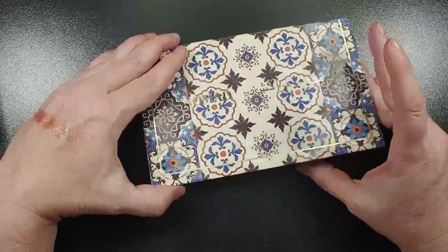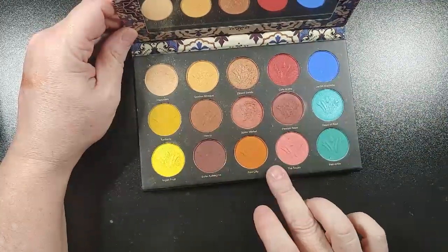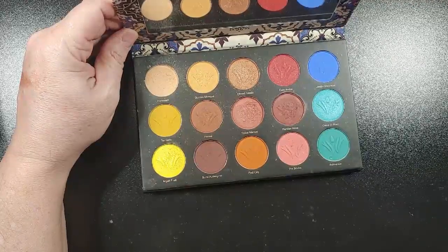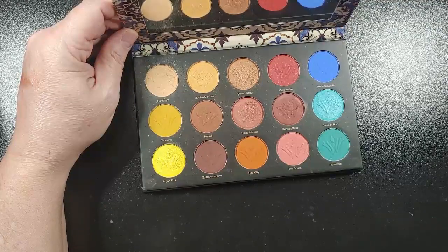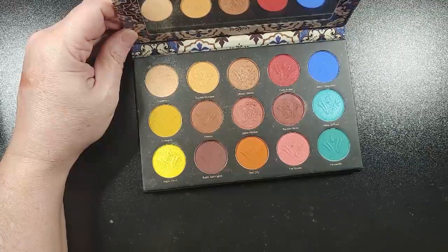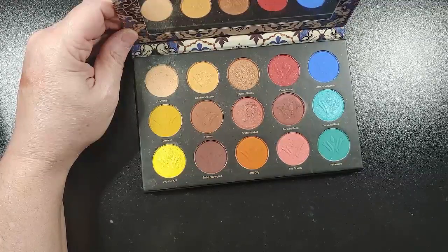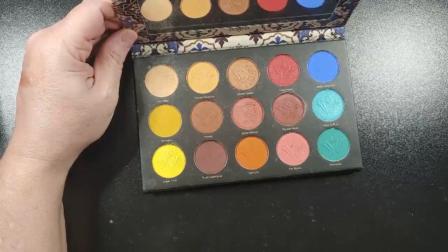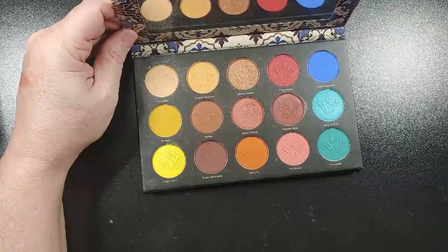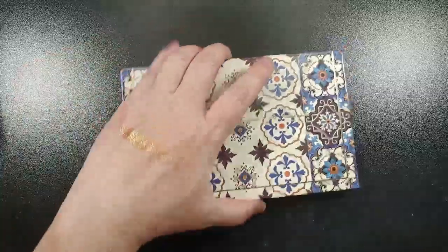But this is the Marrakesh, and this is probably my most used Nomad palette, just because of all the browns, because that's my kind of go-to, or the neutral shades. But it is a beautiful formula. These are all satins. So to do a full look with this is a little tricky because they're not matte, but they're not so shimmery that you can't use them for a complete look. But I do love that.